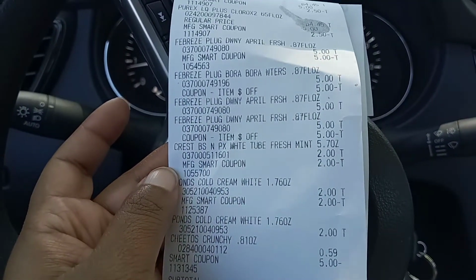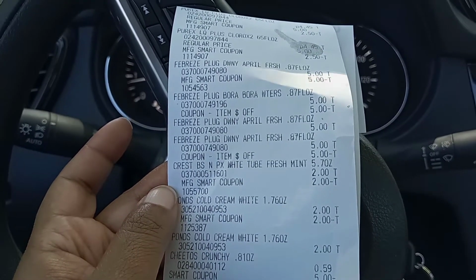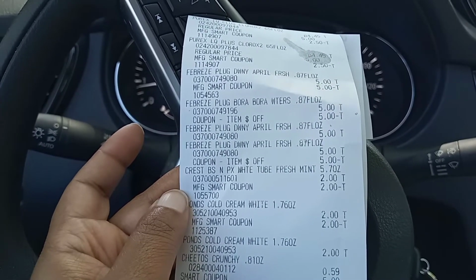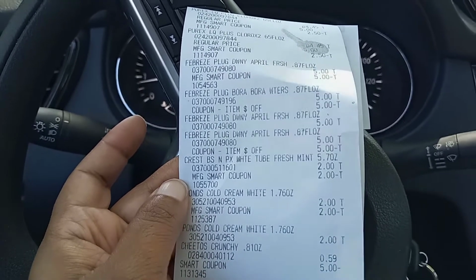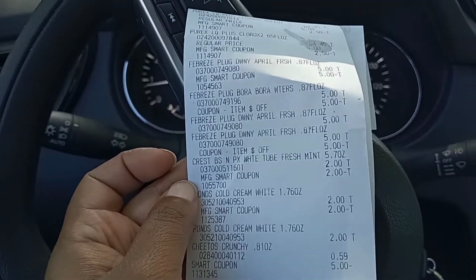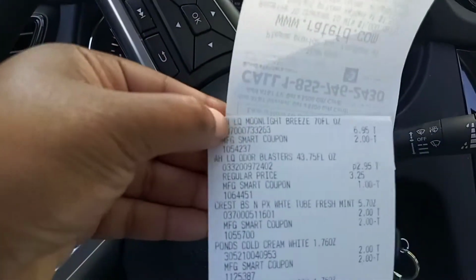Also, if you go on png.com and create an account, you can go ahead and scan your receipt. And you get points for buying P&G items that you can cash in for gift cards. So I'm going to submit this receipt to P&G to get some money back for that. Then my second transaction is here.